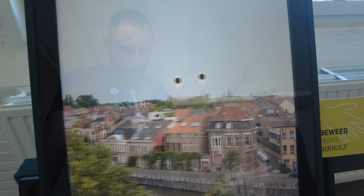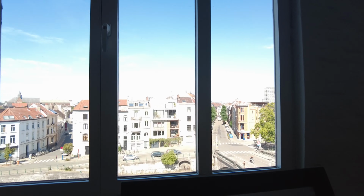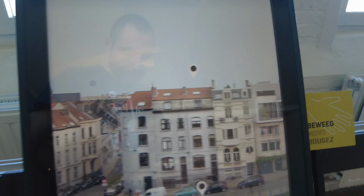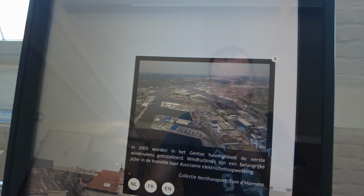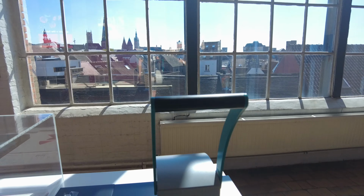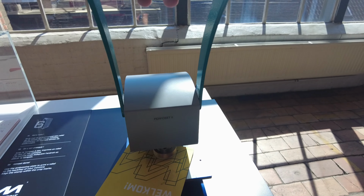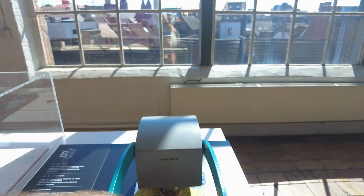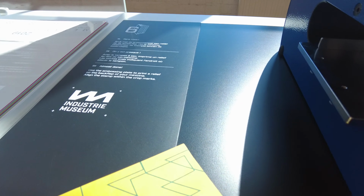Here you can interact with a kind of screen that changes with the map. With the houses, and if you press one of these there, it tells a bit about what is there. Here you can also see how embossing papers works. So you place it there and then you press this. Oh, or you need to press like that. Yeah, and then this has a relief.